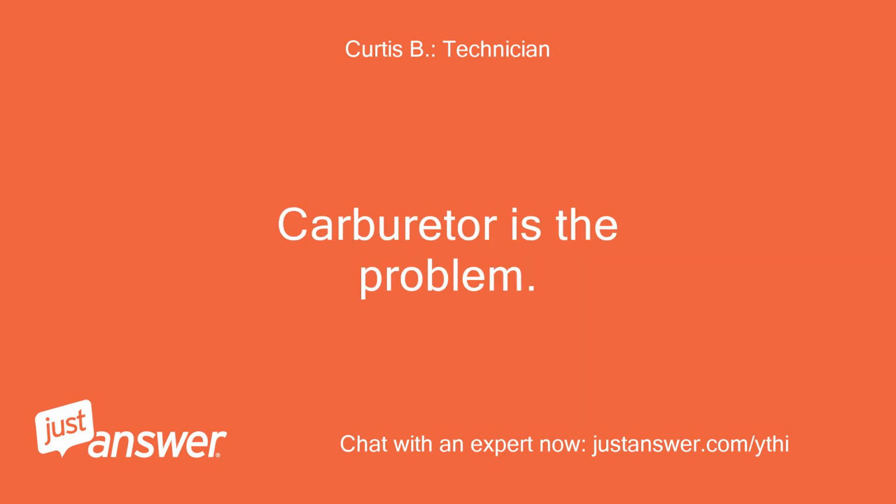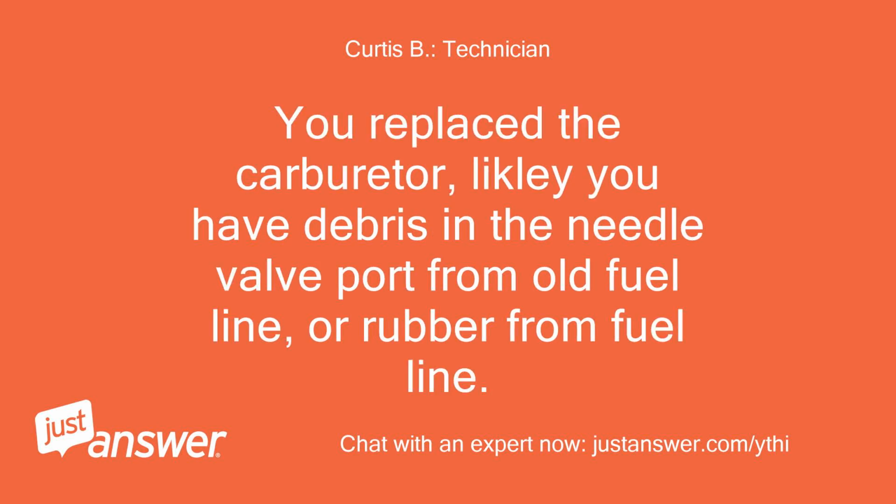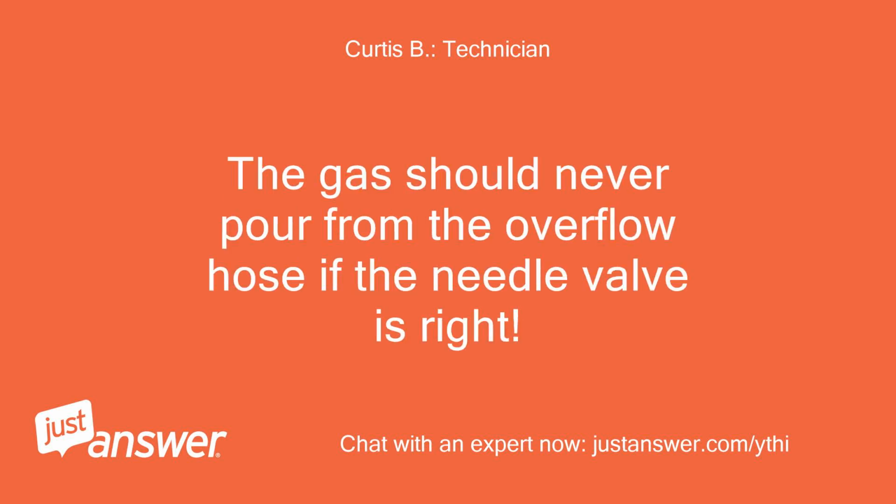Carburetor is the problem. The needle valve and float are not shutting off the fuel supply, letting the carburetor flood. You replace the carburetor, likely you have debris in the needle valve port from old fuel line, or rubber from fuel line. If engine runs, it is not internal, it is the carburetor. The gas should never pour from the overflow hose if the needle valve is right.